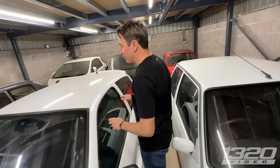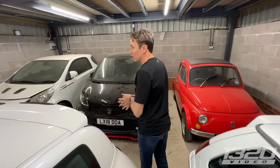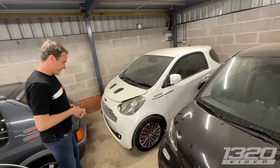So they're quite, okay. Everything here is sort of collector's cars back here. It's all with the mindset of hopefully not losing money. I bet you don't know what that is. No, I see the badge on front, but is it actually an Aston Martin?